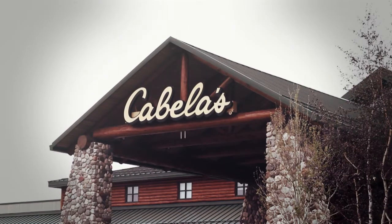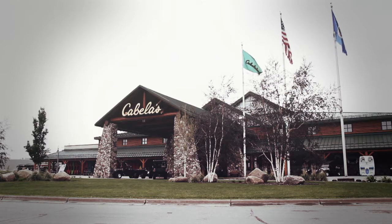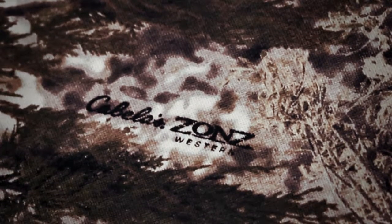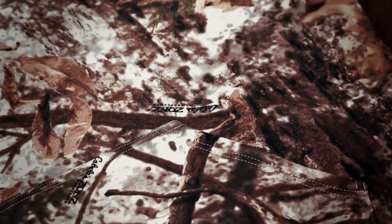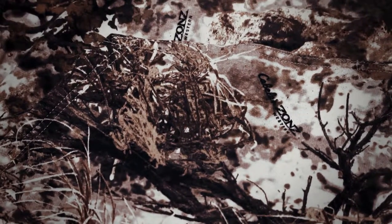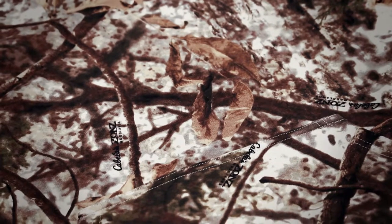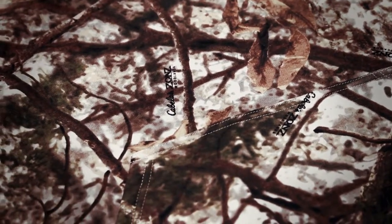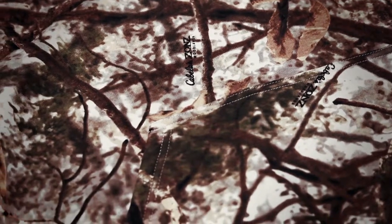Matching all of these hunting situations with the right pattern just got a lot easier thanks to Cabela's new Zones camouflage, which consists of two patterns, woodlands and western. Both patterns are comprised of elements from 3 different zones that work together to add depth, contrast, and concealment, and are ideal for a broad range of situations.